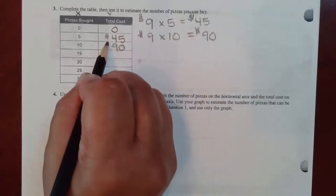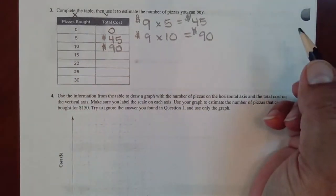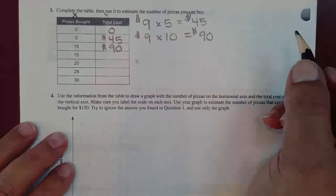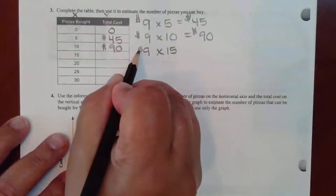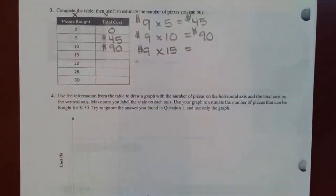And I wouldn't even mind if you just did a few and then went off the reservation as far as not showing the rest of them. If I could at least see you setting up a few of them, that would be good enough. And you could do $9 times 15. And maybe you see a pattern here, that it's going up by 45 each time.